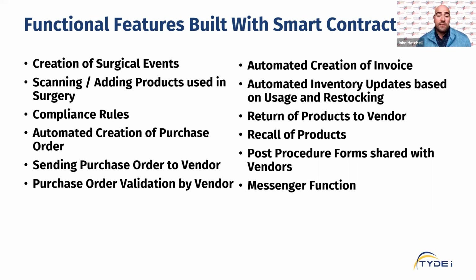Returning products back to vendors, and keeping their inventory stock and SKUs lean, so they don't have 40,000 items in a system. They're managing that more effectively with the data that they now have access to. Recalls of products: we talked about how many products are subject to recall a year and how difficult that is to identify patients. A system like this can allow for a retrospective look back of patients or products impacted and allow them to act accordingly.